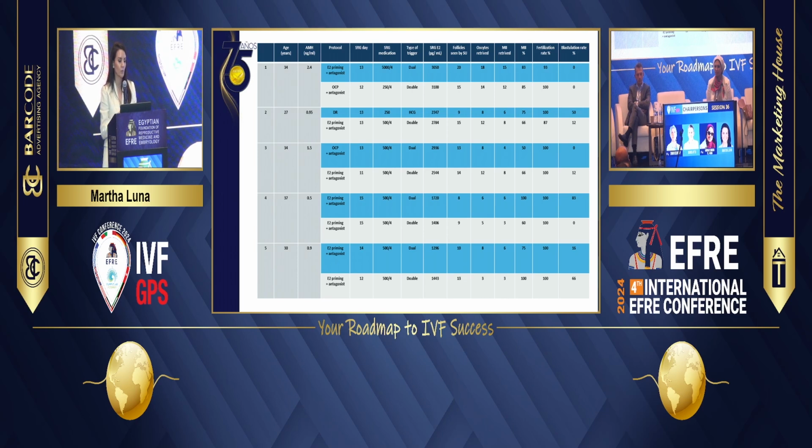The first row in bright blue are patients who underwent dual trigger, and then they underwent a second cycle, and we performed a double trigger in these patients. And as you can see, we really did not notice that much of a difference in terms of the rate of maturity, except for one patient, which was patient number 2. In the first cycle, there were 6 mature eggs retrieved. In the second cycle, 8 eggs were retrieved.